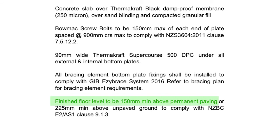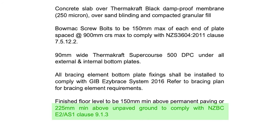So any concrete needs to be a minimum of 150 mils below floor level, and any unpaved dirt or grass needs to be a minimum of 225 mils below floor level.